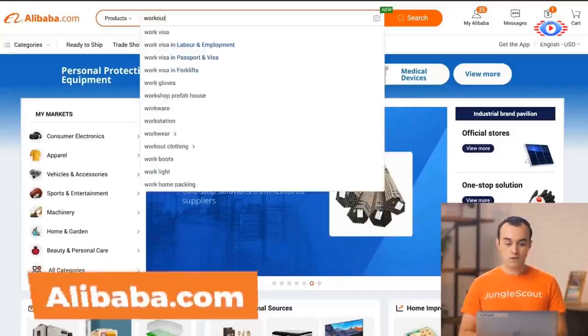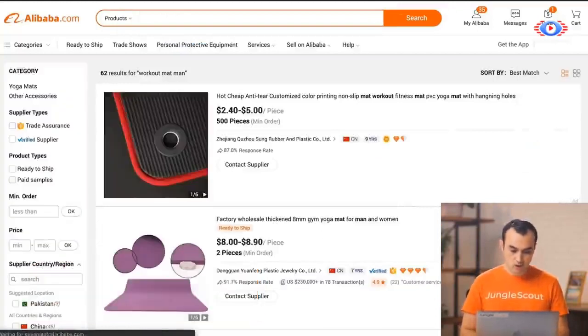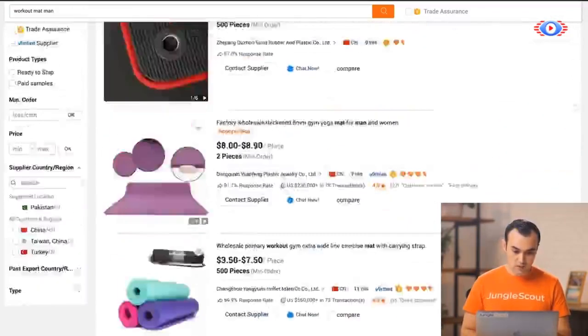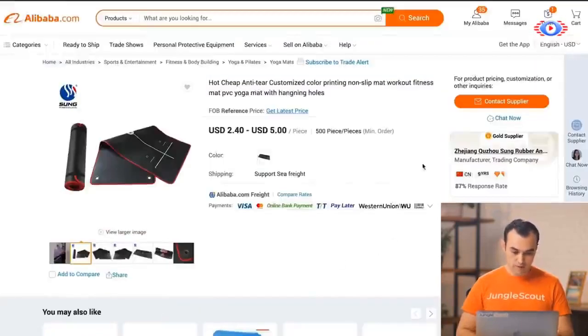So now I'm over on Alibaba, I'm gonna type in workout mat, and see what options there are available. Now I'm just gonna scroll through and look at a variety of different options. Let's just take this first one here. Open that one up. I can learn more about this particular product by going through the listing here. I can then reach out to the supplier.